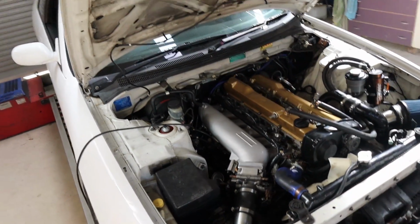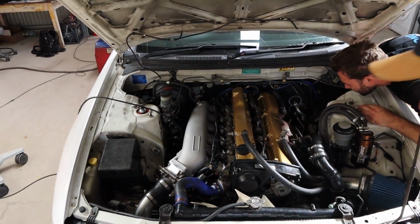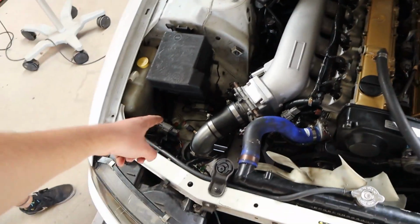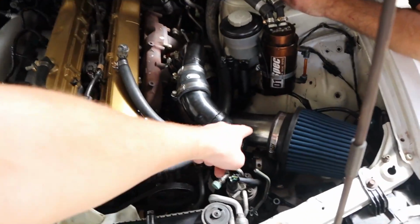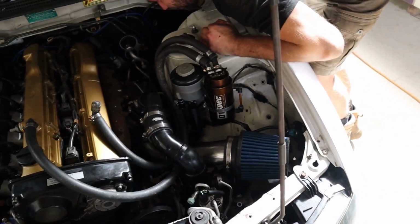Well, look how much better it does look with the forward facing, though. That engine bay looks a million times better than it did. The best thing about it is the fact that this time it's going to have fuel. And look at this, fab work by Adam. I forgot to mention, this intake pipe that I got off my 31 was actually originally welded up by Adam, so that's also Adam's fab work, ages ago.